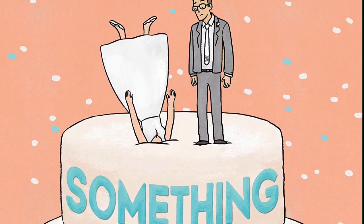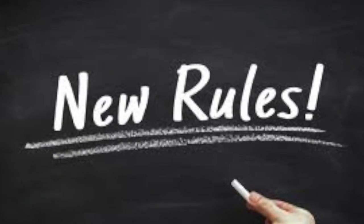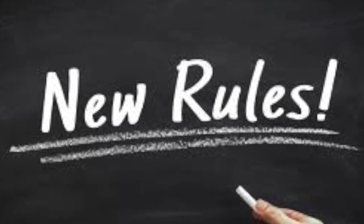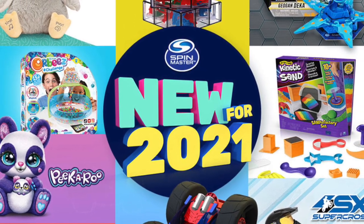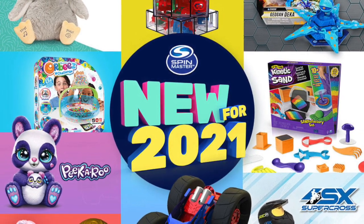Now, the idea of new, while it's intriguing and it offers the promise of surprise, delight, and, well, all sorts of things, when it comes to the toy industry, there's actually some rules and regulations for this. Not all toys can be new all the time. And why are some toys labeled as new and others are not?